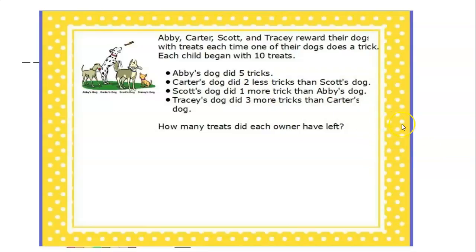Abby, Carter, Scott, and Tracy reward their dog with treats each time one of their dogs does a trick. Each child began with 10 treats. Abby's dog did 5 tricks. Carter's dog did 2 fewer tricks than Scott's dog. Scott's dog did 1 more trick than Abby's dog. Tracy's dog did 3 more tricks than Carter's dog. How many treats did each owner have left?